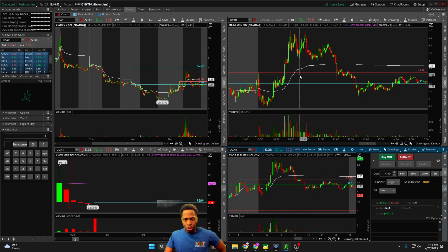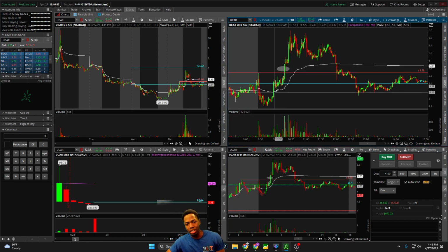But anyhow, UCAR. I saw this one right here as it broke over high of day. And so initially I missed this U-shaped red to green that we had. And this is a beautiful U-shaped red to green. Relentless trader, cup and handle.